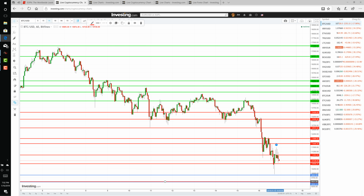9,500 was where I was trying to. 95 right there. Let's put 9,500. Now, what I'm looking for is a retest. What I would be looking for is a retest of this new bar to come down here. If it breaks the 9,900 level, then the next level of support would be 9,500.